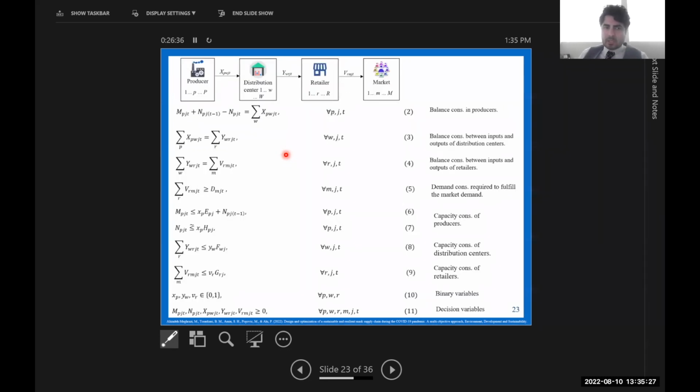So we also have some constraints for this optimization model. The first one is related to the balance constraint of the producer, the balance between the supply and inventory within a producer. The second, third, and fourth constraints are related to the balance constraint between the facilities, for the distribution center and retailer. Constraint number five is related to the demand constraint. We want to produce the number of products that can fulfill the market demand. And constraints 6, 7, 8, and 9 are related to the capacity of the producer, distribution center, and retailer. And the last two constraints are related to binary variables and decision variables.